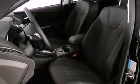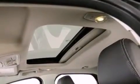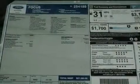The following features are also included: air conditioning with automatic climate control, cruise control, heated side view mirrors, a rear spoiler, a security system, privacy glass, front fog lights, dusk sensing headlights, an anti-lock braking system, and the leather seats provide great support and create an overall luxurious feel.